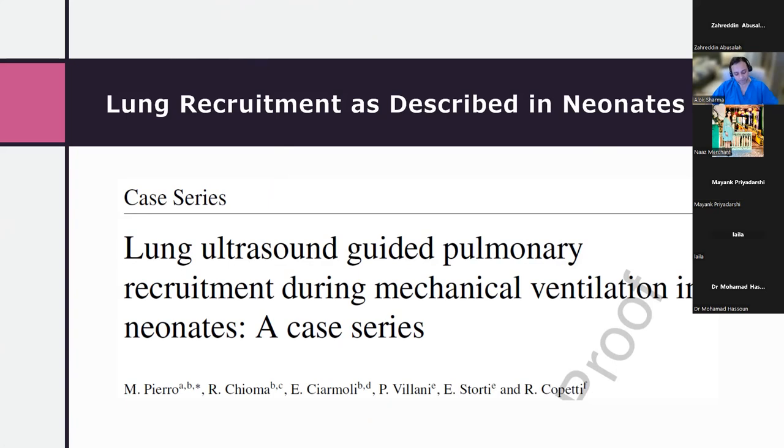Yes, ma'am. So sometimes in ultrasound, even on X-ray, we do not see any collapse, but still we feel that recruitment is required, or typically in a case when we switch to HFO mode of ventilation, oscillation. So how do we go about recruitment in that case without obvious collapse?